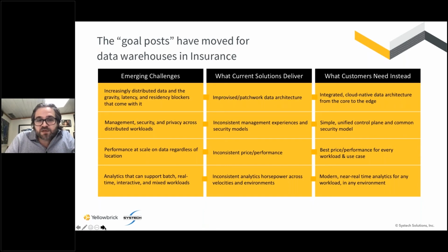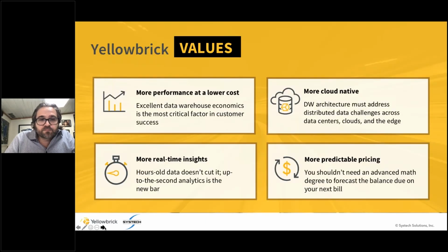All of this at the same time whilst handling these real-time use cases that are incredibly prevalent within the industry. So Yellowbrick as a company thinks that our customers and the industry as a whole deserve better than many of the limits that we just discussed there. When we were founded, we were founded with a core set of values, which we try to address in how we deliver on our roadmap and address our customers' needs.